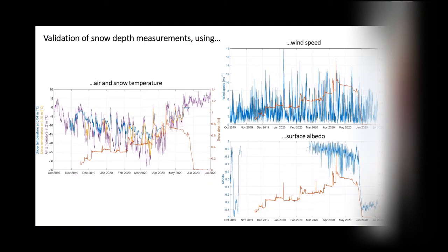Further measurements performed within the fenced area of the Bayelva climate station furthermore helped us to verify the observed variations in snow depth and snow water equivalent. For example, strong and abrupt increases or decreases in snow depth and snow water equivalent, which occurred at times of high wind speeds, indicate a transport of snow by the wind.